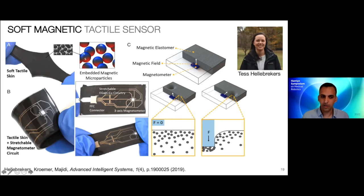I'll talk a little bit later about our liquid metal electronics, but with this device, we're able to incorporate a 3-axis magnetometer that's wired up using liquid metal traces inside of this rubber. Because the wiring is liquid metal, the circuitry can stretch to conform with the surrounding rubber. And then, like I said, as pressure is applied, depending on the magnitude and direction of the change in magnetic field, we can roughly detect the location and intensity of that pressure.